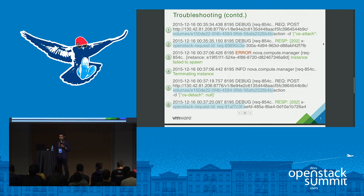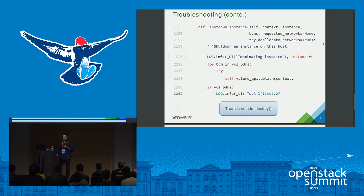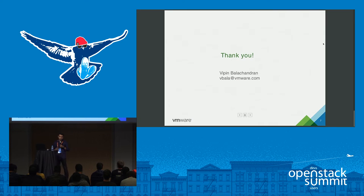One possibility is that Nova did not clean up the volume related metadata after detach. So I looked into the code responsible for this cleanup, and I couldn't find any destroy call on the BDM entry, which is the block device mapping, the volume metadata in Nova. And I think that's the root cause of this bug. That's it, thank you.